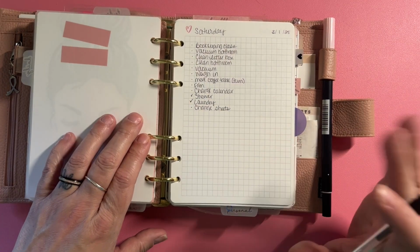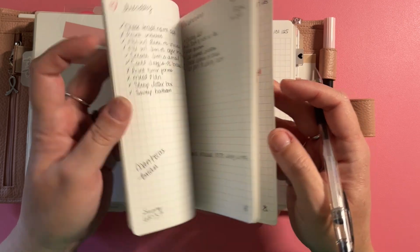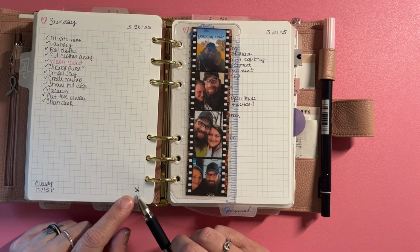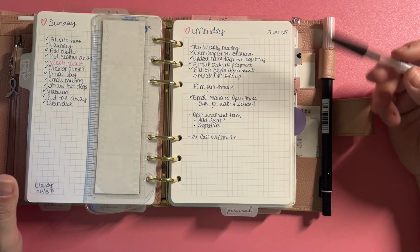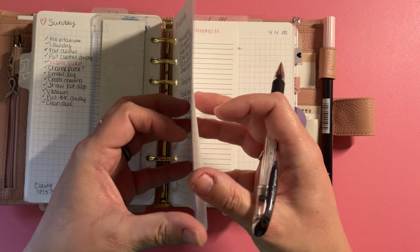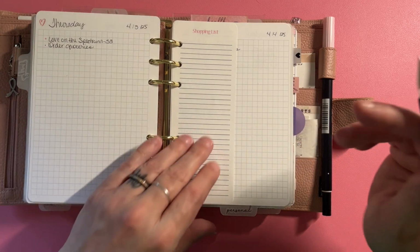I have the whole month in here, starting with 3/1. So this was yesterday. Everything's been processed with a little thing on it. This is today. So I still have some things left to do. And then, oh my goodness, the rest of the week, just got some things on it.